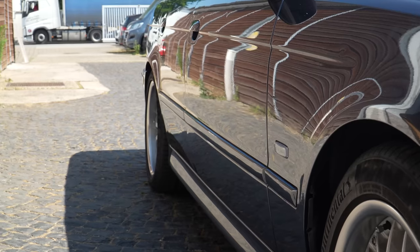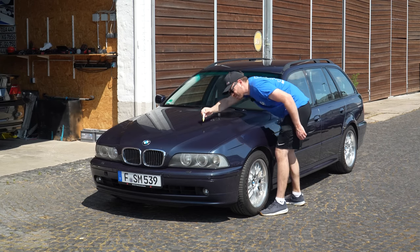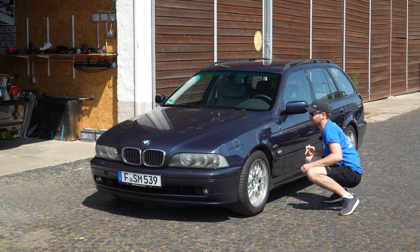What we are going to address first is the sea of many dents. Having previously washed the car, I am now going around it and circling all of the dents in preparation for paintless dent removal, aka PDR.